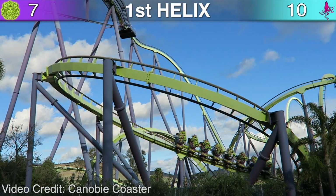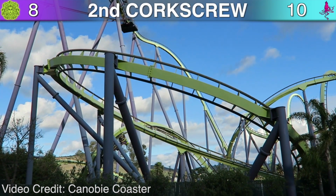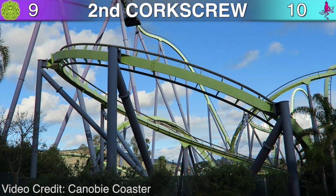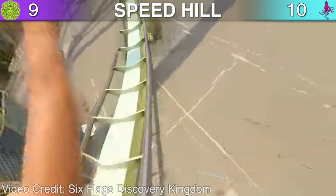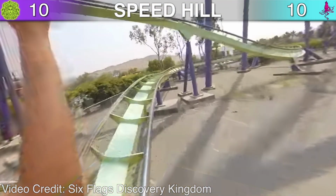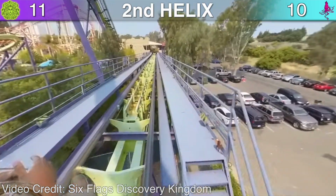Medusa has a couple of helices, the first of which is far from the ride's best element, but it is worth a point nonetheless. Medusa has an additional corkscrew that Kraken does not, so it'll get a point there as well. And one of the most unassuming elements of Medusa is this speed hill. While you might look at this and think of it just as a transition from one part of the ride to the next, it actually provides good floater, making it worthy of another point. Next up is Medusa's second helix, which is a much more notable, low to the ground, slightly forceful final helix.